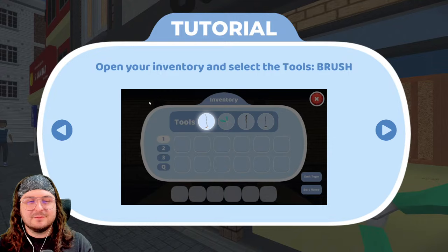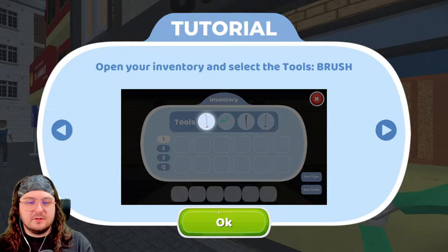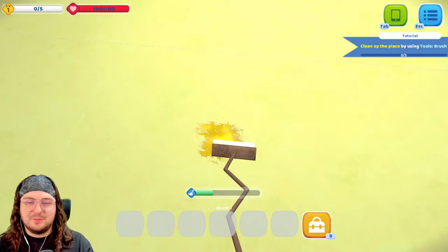Okay, brush. Yeah, we're gonna need to clean this place, right? Point the brush at the dirty area and click to clean it. Customers will often leave dirt and trash behind. Make sure to keep the gaming cafe clean so that other customers won't give us bad ratings. Absolutely, I agree. Look at the broom. It's all bent out of shape. It's all squiggly. What is this, a Dr. Seuss broom? There we are.